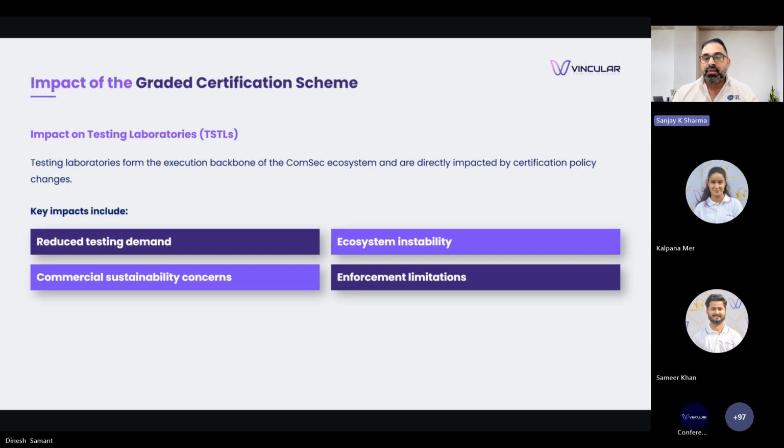So right now, if such a system comes, for a lab to survive as a lab will become difficult, and the demand will reduce. Then obviously it will be difficult for new labs to come into the market.